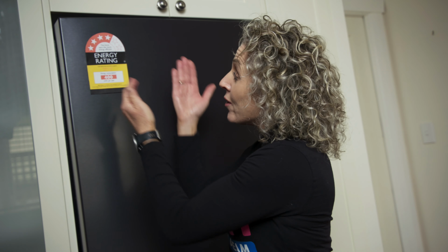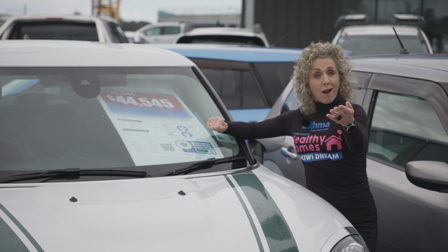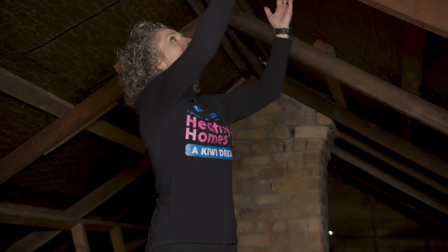Why do we have to clean mould every other week in New Zealand? We've got energy ratings for our appliances. We've got safety ratings for our cars. It's the middle of winter, Aotearoa, and we have to open our windows and doors for ventilation, and see my breath when I wake up. Here's a roof, there ain't no insulation. Welcome to New Zealand.